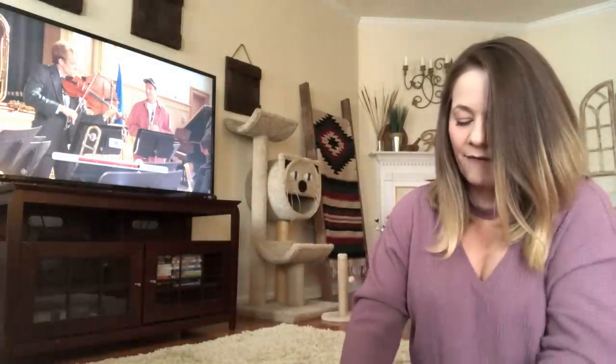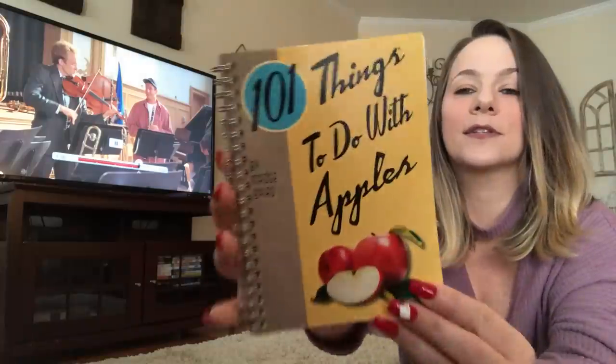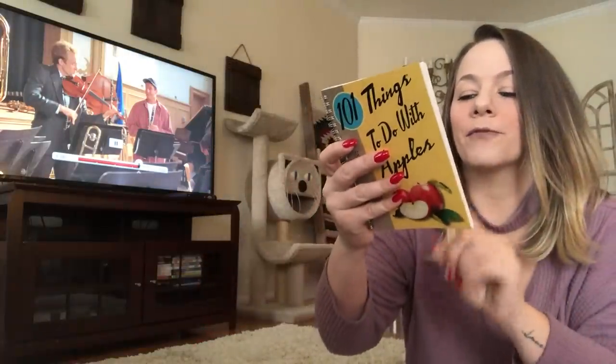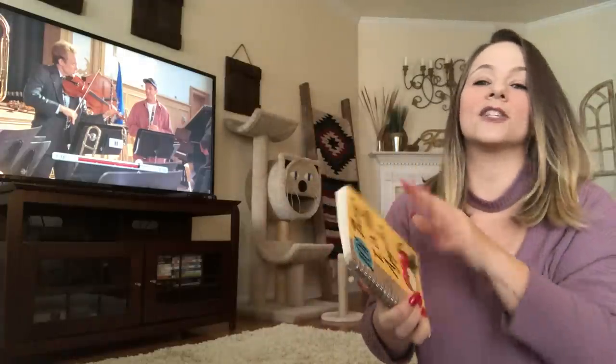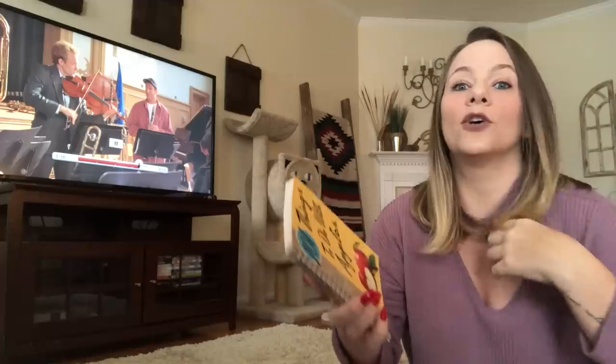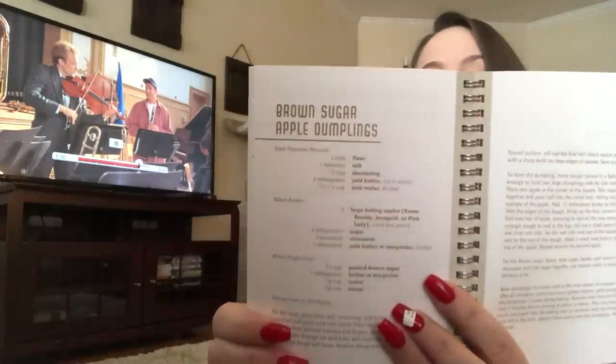Let's see, I found this book. It's 101 things to do with apples. So this is what it looks like. It originally went for $9.99. It's a US cookbook. And this has so many recipes to deal with apples. So, and they sound so good. We got brown sugar apple dumplings.